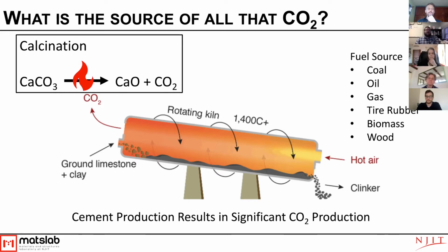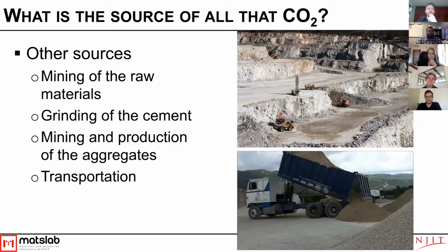Where else is our CO2 coming from in concrete? Well, we have to mine the raw materials. That takes quite a bit of energy. We have to grind down the cement. We need to mine and crush and mix the aggregates appropriately. And then there's a lot of transportation. These materials are quite heavy, and so there's a lot of CO2 bound up in the transportation of these materials, which is why it's important to use local materials as much as possible. But really, these sources combined are relatively minor compared to how much CO2 is produced just in making the Portland cement.